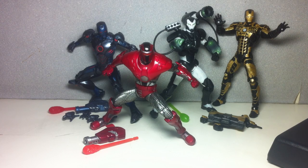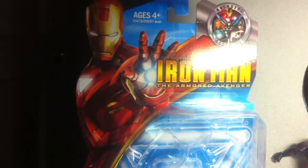This is Iron Man, the Armored Avenger, Legend Series 6-inch Crimson Dynamo figure, right there. The figure is part of the second wave of the 2011 Iron Man Armored Avenger Legend Series 6-inch figures. And alright, before we begin, here is another quick look at the packaging.